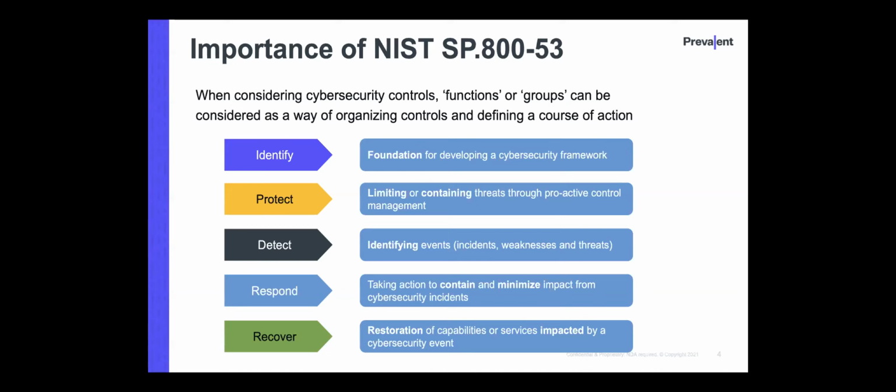And then finally, recover. So the restoration of capabilities or services that are impacted by the cybersecurity event. Again, going through the process in a similar manner to the respond section, once an event has occurred, the steps that we take to get back up and running and get business operations and infrastructure back up to business as usual in as timely a manner as possible.